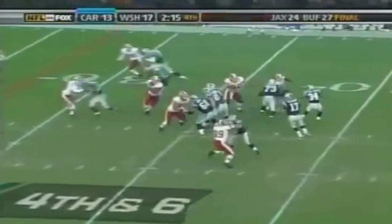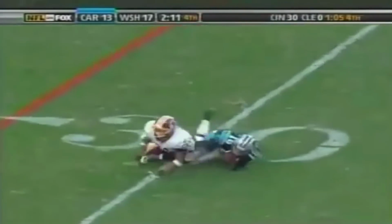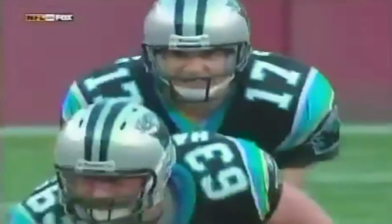Carter in motion. The quarterback back to pass. Looking left. Looking over the middle. It's caught, Carter. He stopped short. Sean Taylor stops him short of the first down.